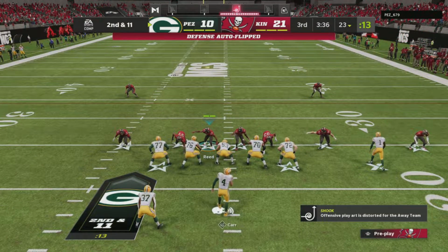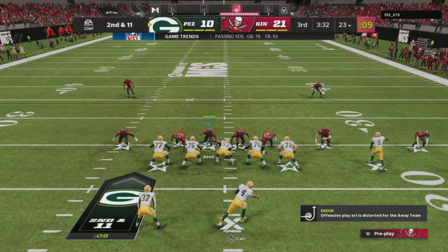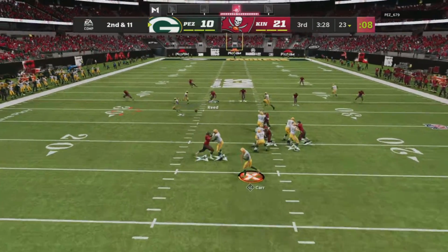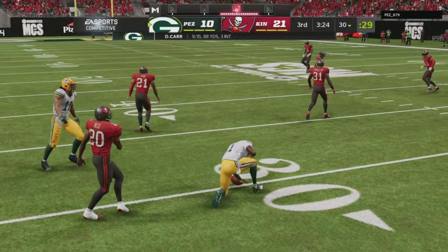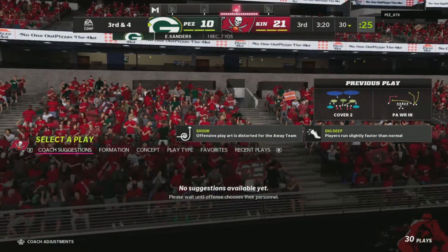A loss of a yard there to start out. That leads to a 2nd and 11. Play action. Now it's Carr. And the catch made. This is Emmanuel Sanders. And this will go as a gain of 7 as he gets it to the 30-yard line.